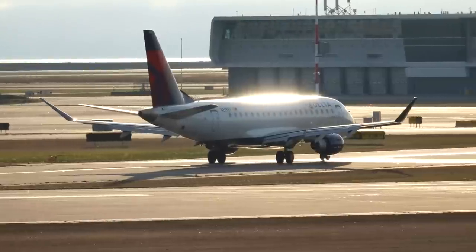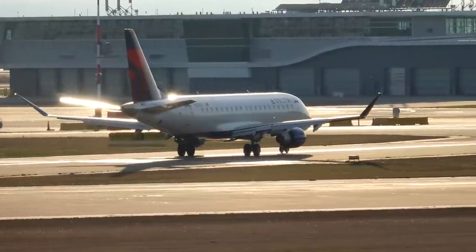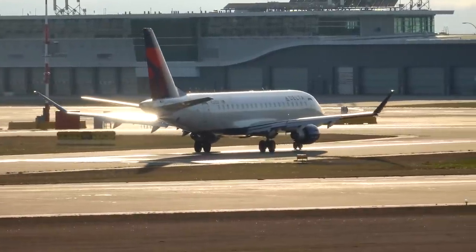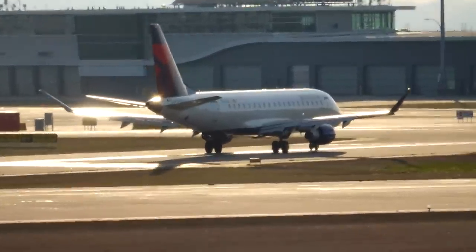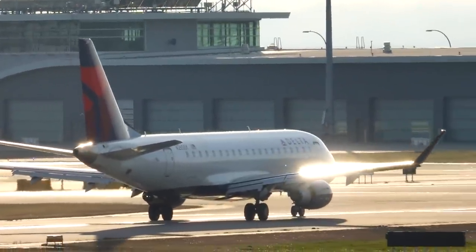Getting nicer. I mean, it's still a bit silhouetted, but it is just getting nicer and nicer. We've got an artistic component here, which I kind of like. It's a bit different, isn't it?